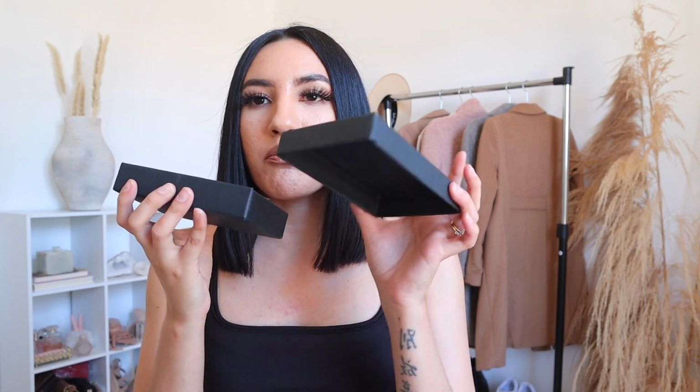Okay, so next up I have this little pack of essential oils. I didn't used to use essential oils before, but I purchased this because, first of all, I wanted to clarify the air, because I was paranoid of the virus back then, last month.